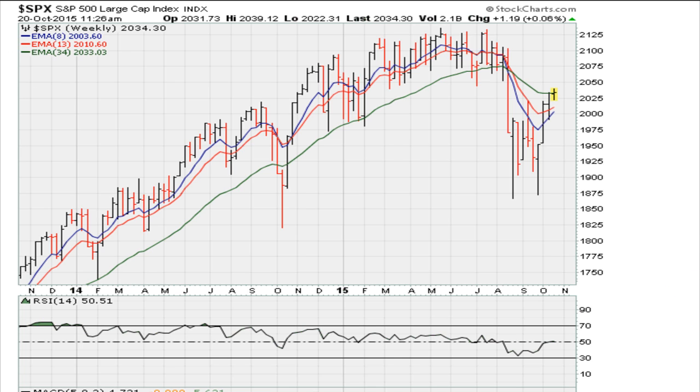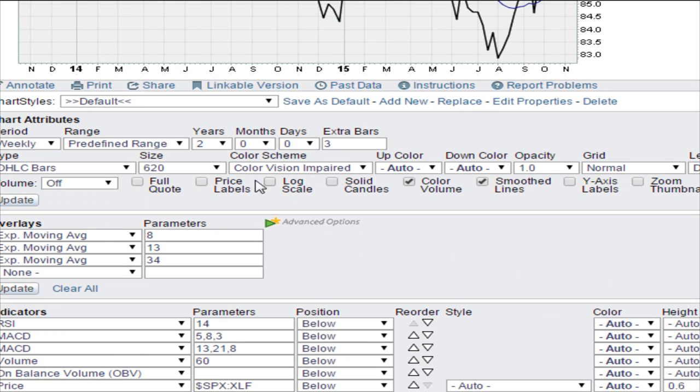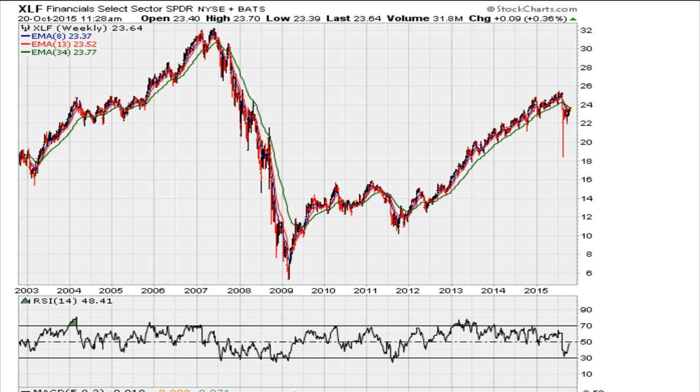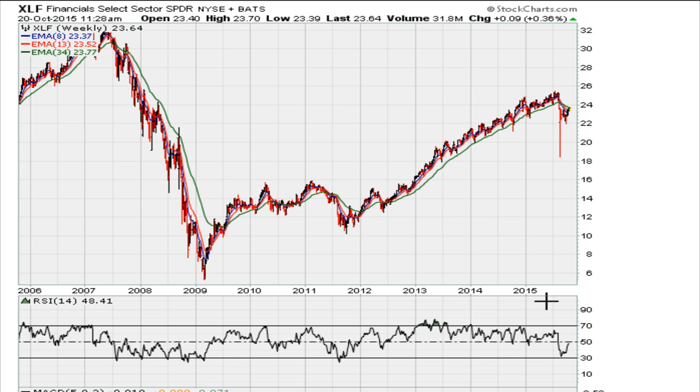The best way I can show this and what this might suggest is the significance of this is, and somebody did point this out, I forget who, so if I forget your name, don't be mad, but there was an observation here on the weekly for the XLF. Let's go to the XLF. Let's go back about maybe 13 years. I think we've gone too far. Let's go about 10 years so we can highlight some previous market action.